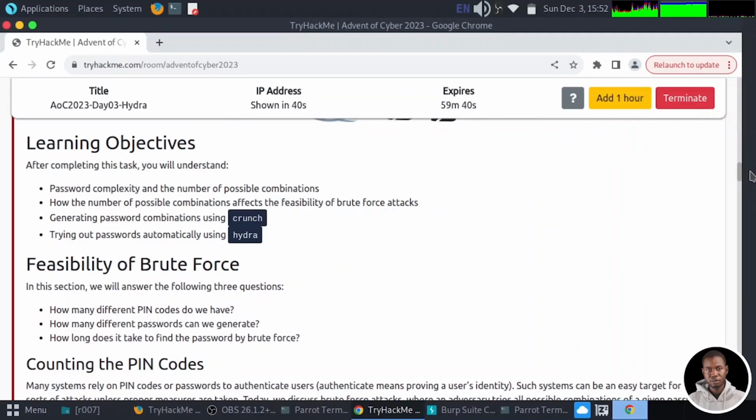In today's video, we'll be carrying out an attack to crack the PIN code to access and unlock a control system. We'll start by learning how to use CRUNCH to generate custom word list combinations to be used in the attack. Then we'll go ahead to use HYDRA in our brute force attack. We will also discuss how password complexity and number of possible combinations affect the feasibility of a brute force attack. So without further ado, let's get started.